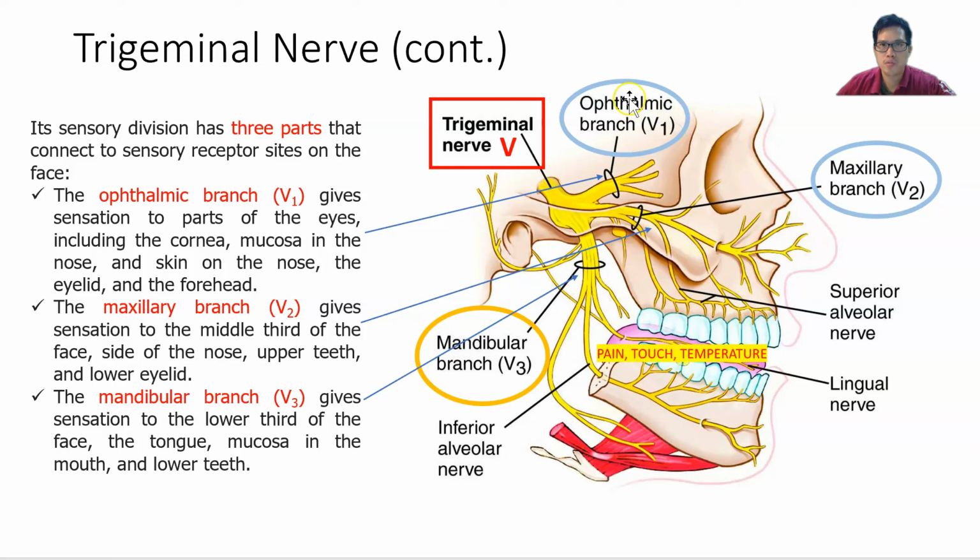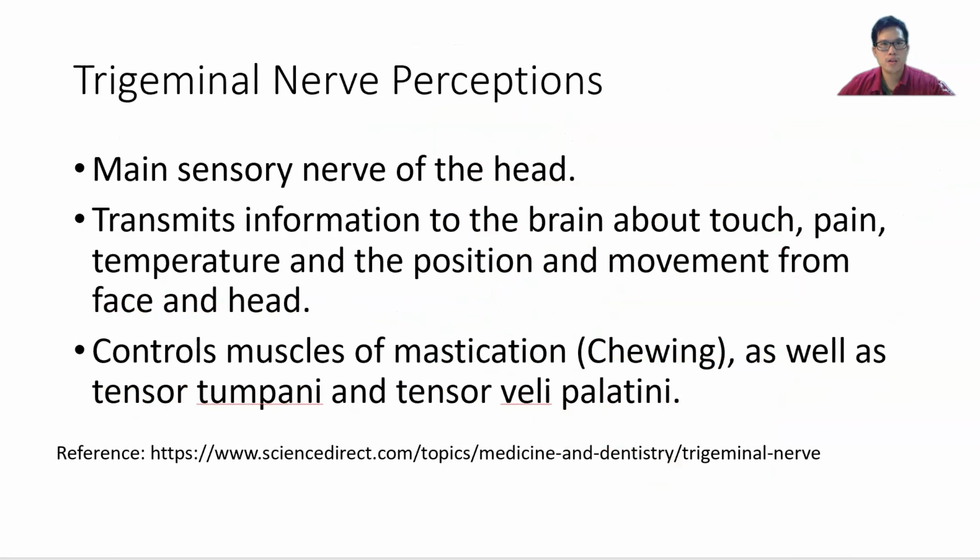So remember these names. Ophthalmic branch, maxillary branch, and mandibular branch will send signals from the three different parts of the face into the trigeminal nerves. Trigeminal nerve perception. What are they? The main sensory nerve of the head. Very important for the head. That's where you feel all the stuff: the pain, is it cold, is it warm, whether it's sharp. The chewing, including controlling the muscle of mastication, is controlled by the trigeminal nerves.